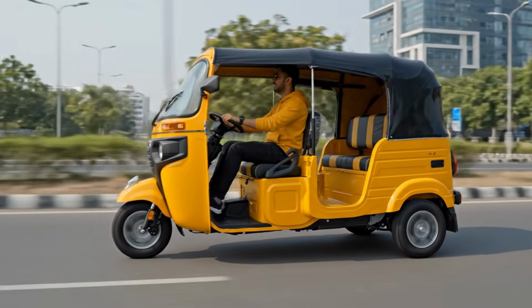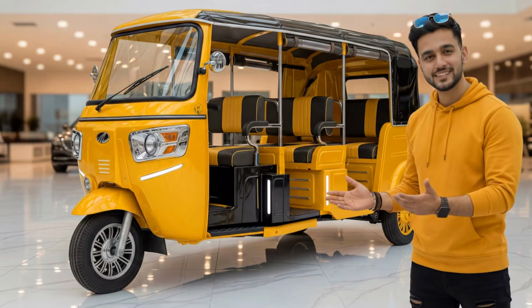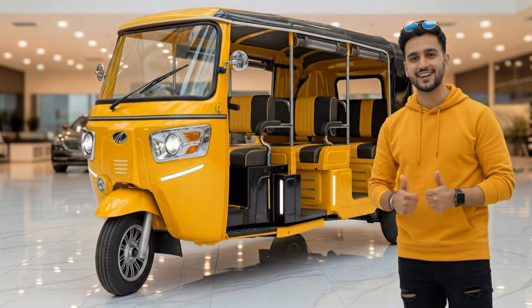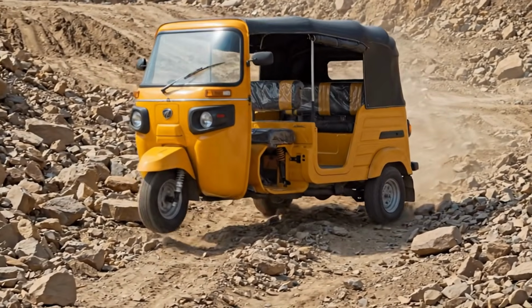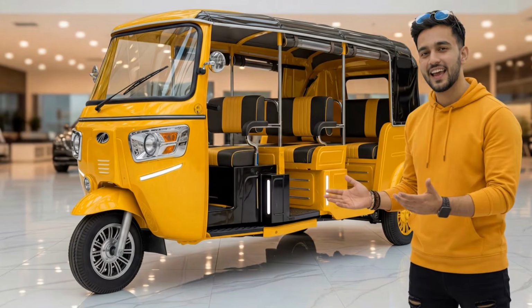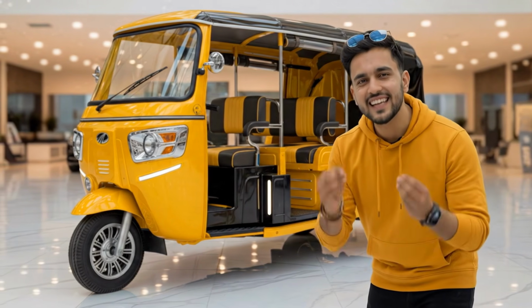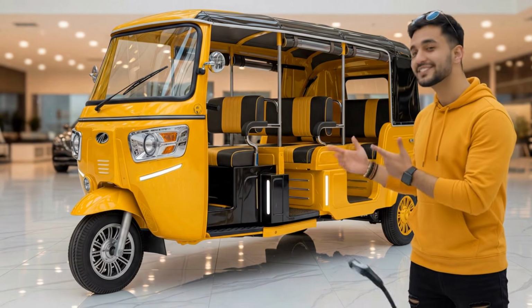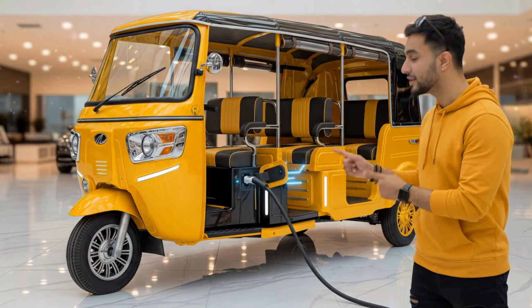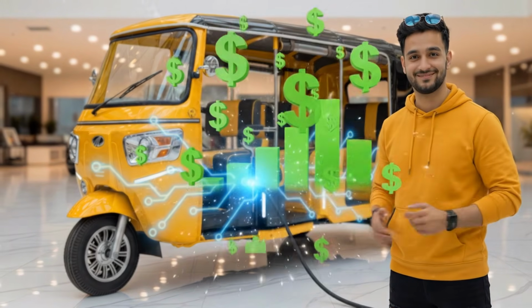As you can see, the acceleration is incredibly smooth. Even on the roughest terrain, this vehicle provides an incredibly stable and smooth ride for all passengers. देती है भाई, इससे डेली 3,000-5,000 कमा सकते हो। Charging is completely seamless, and with the money you'll save on fuel, the benefits really add up.